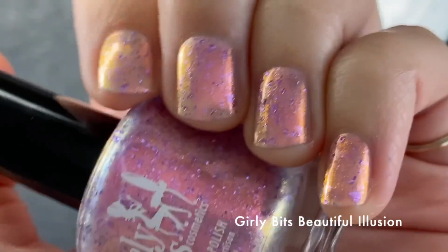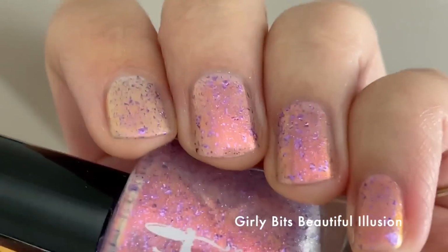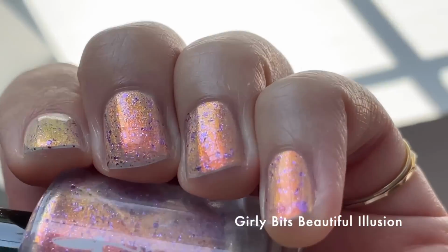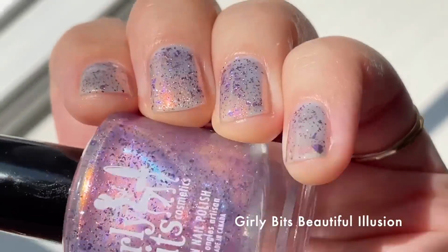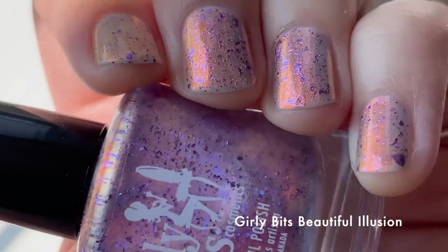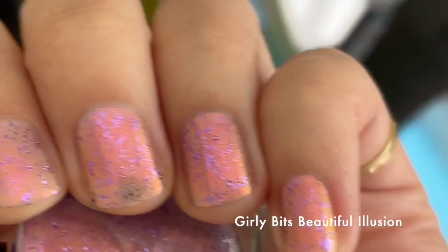I will note that this is capped at 400 bottles because Pam is unfortunately dealing with a bottle shortage right now. So if you like this, you want to get on the Polish Pickup site early. It's so pretty. I think a lot of people are going to fall in love with this one as much as I have.